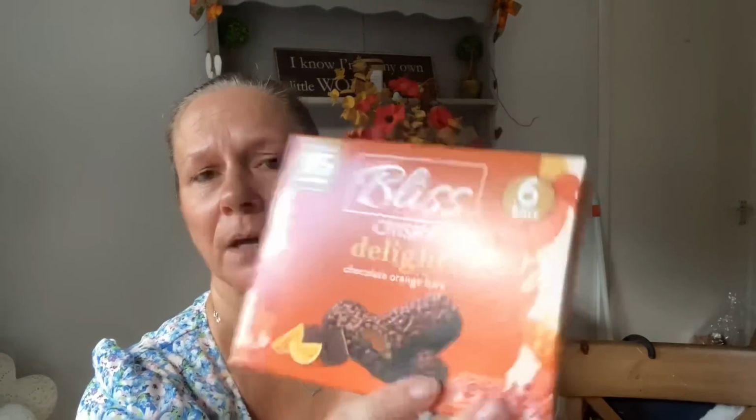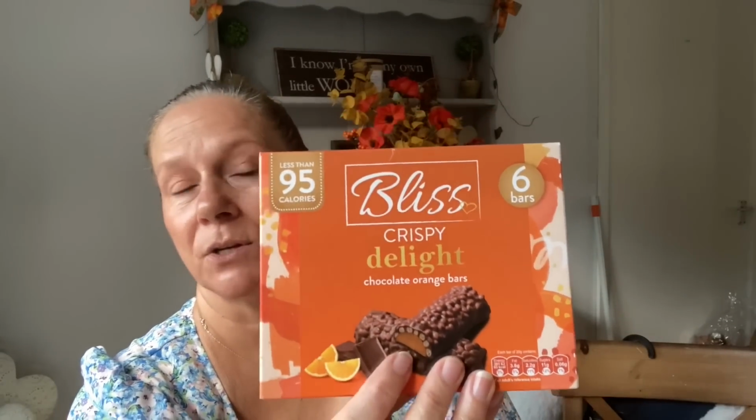I picked up Bliss Bars. Now, I always haul Bliss Bars, and I put my usuals away in the cupboard, but these guys are new to me. These are the Crispy Delight chocolate orange bars, and I've opened them and they are really, really nice. That fondant, it's almost like a fudge centre type thing, that kind of texture. And it's orange inside, absolutely gorgeous. So yeah, they were £1 something, I think they were $1.49.